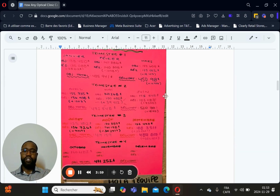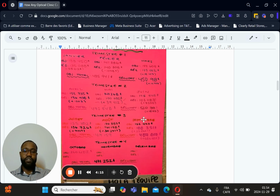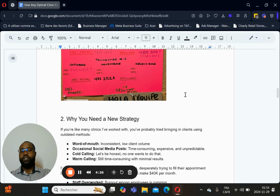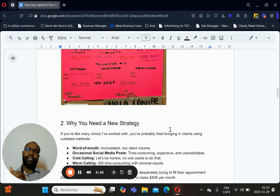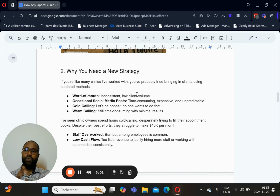Here is an example of a clinic that I've worked with. As you can see, currently pretty steadily making $150,000 per month, and the rest of the month is coming. However, to understand how a strategy like this can help your clinic reach that type of result, you need to understand why you need it. First of all, like all of the clinics that I've worked with, you're probably using outdated or inefficient methods to bring new clients to your clinic, like word of mouth, occasional social media posts, cold calling, or warm calling.